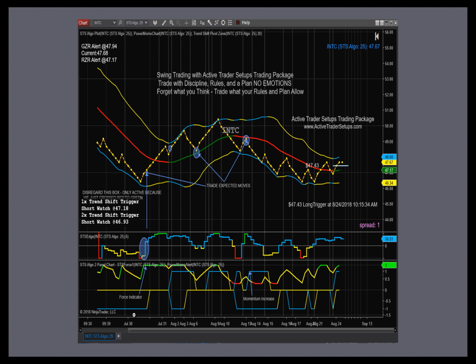This all happened during a 1 day period all the way back up to here. And that indicates each dot on this particular chart is a 25 algo. That's 25 cents. So from this area here, we end up about $1 movement by the end of the day. Again, it's a low ATR stock.